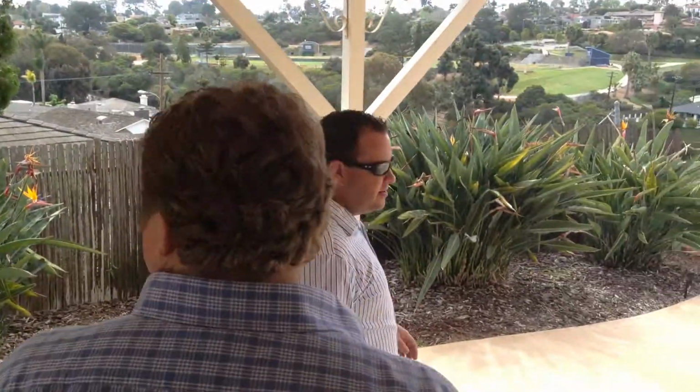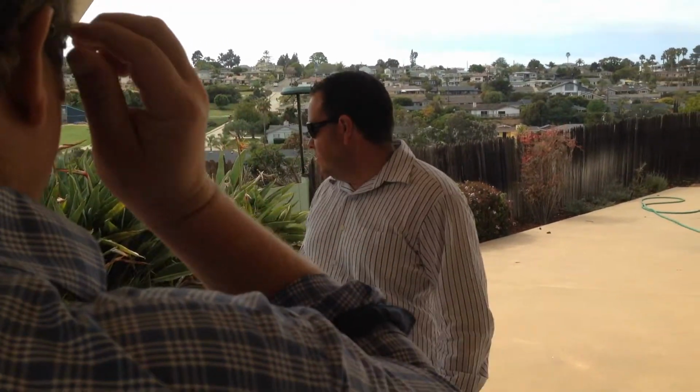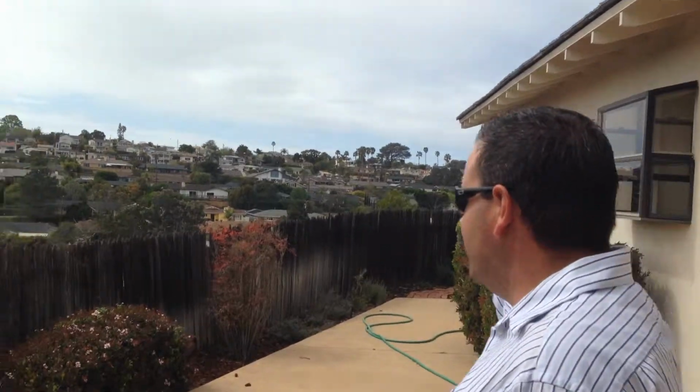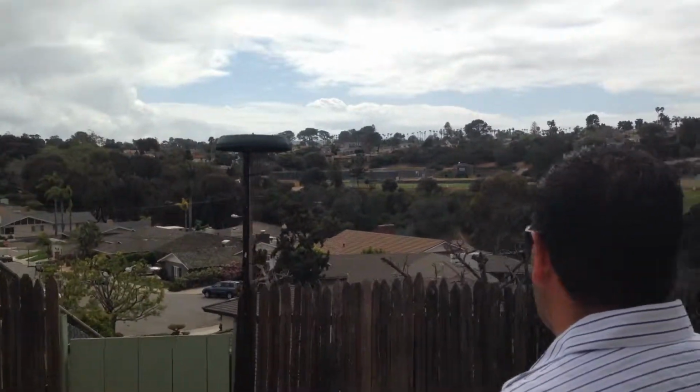We got a patio out here, a little backyard, kind of irregular shaped, a little bit triangular. And this is the view out the backyard. It's the hillside of other homes, the ball field over there. Good thing is you don't have to look directly into your neighbor's house. That's a good thing that you're up top, but you're not getting that $1 million view out to the ocean.